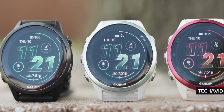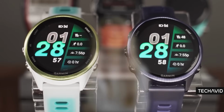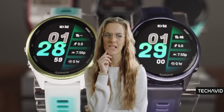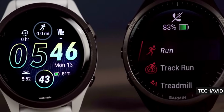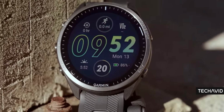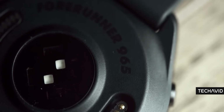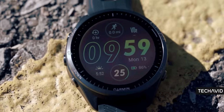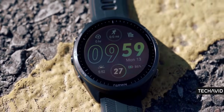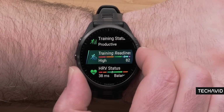All right, so Garmin recently dropped the Forerunner 570, and everyone's wondering, should you grab that or scoop up the older, but now cheaper, Forerunner 965? Let's break it down. The 965 has been around for just over 2 years now, swinging hard as Garmin's top-tier running and triathlon beast. It had the fancy AMOLED display, loaded training features, and felt like it could coach you to the Olympics if you let it.